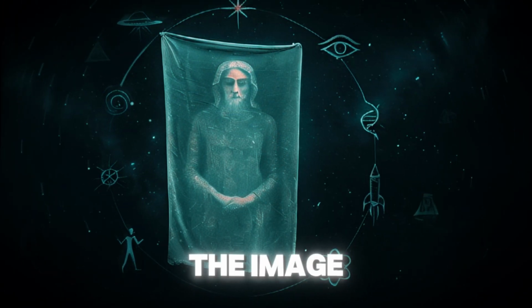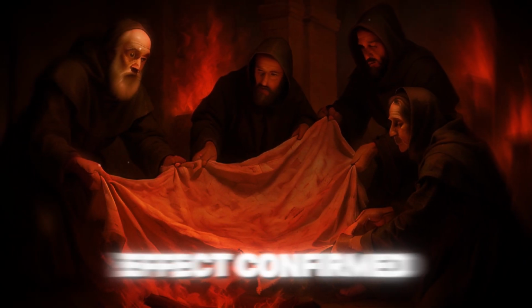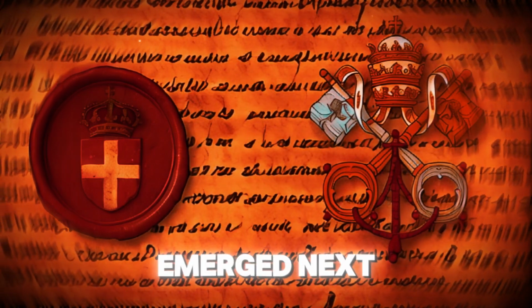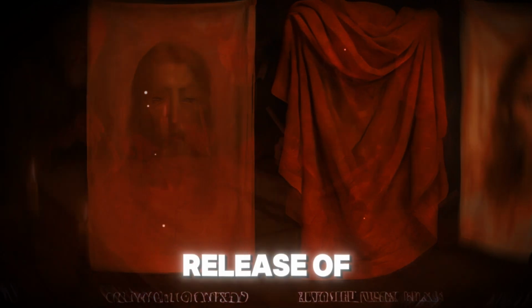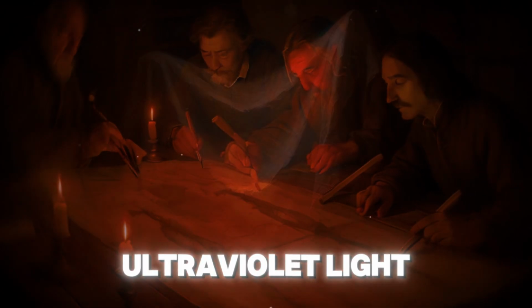Then came the image, again. The 3D effect, confirmed by NASA imaging experts, could not be faked by known techniques. And the theory that emerged next shook everything. The image was not caused by contact. It was caused by radiation, a sudden release of energy from the body itself, like a burst of ultraviolet light.